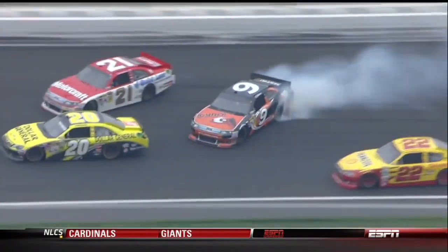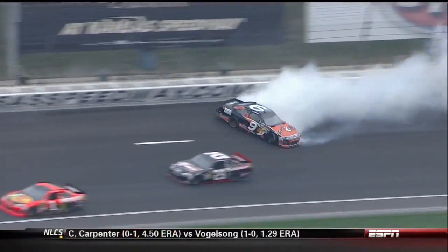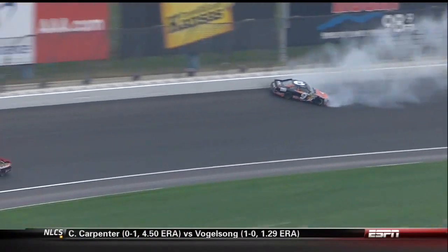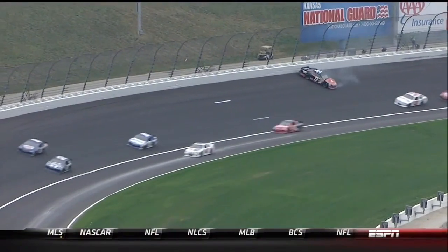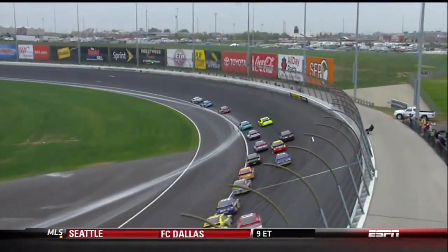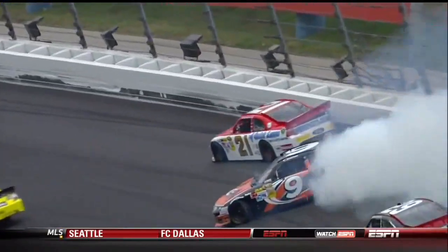Look at this. Looked like Ambrose just drove it down in there. Yeah. Made contact with Logano, and then around it goes. It's just that situation of trying to get everything you can, and they've become kind of comfortable right now with the racetrack and the grooves that they have and the speeds that they're carrying.